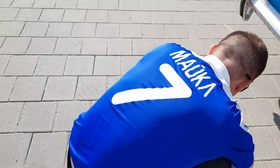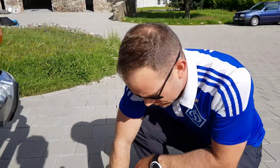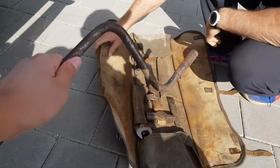So what engine is it? Is it 1200? Yeah, it's got the 1.2. 1.2, so 60 horsepower, or whatever is left of it. I don't know how many are left. Wow, this is the starter. Oh, rusty.